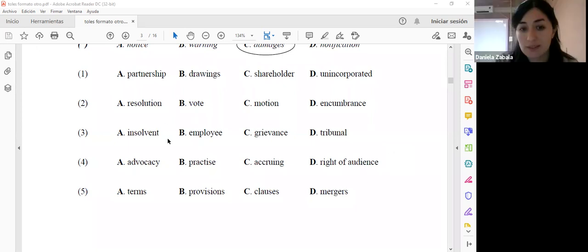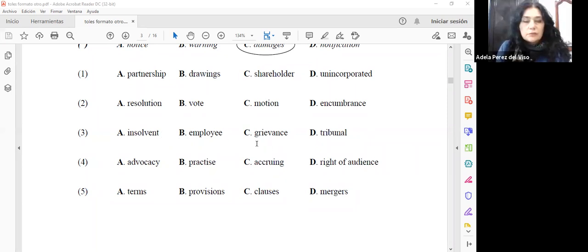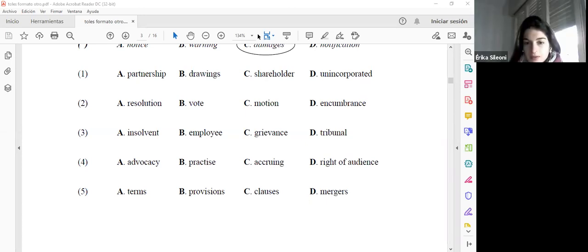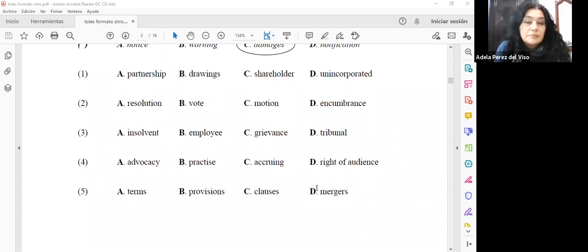What about the next one? Insolvent, employee, grievance, tribunal. Insolvent, solvent. Why, Erika? Because the other words are concerned with employment law and employment procedure, because of a tribunal. Exactly.